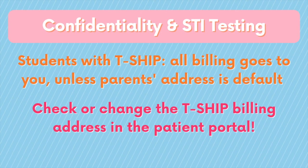For STI testing, confidentiality is more complicated. If you are covered through TSHIP, Tulane's student insurance plan, all billing information should go directly to you, unless your parent's address is the default address for TSHIP. You can check or change your TSHIP address in the patient portal.